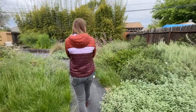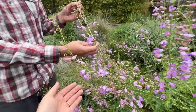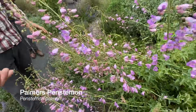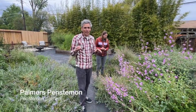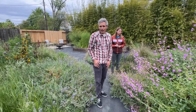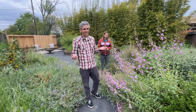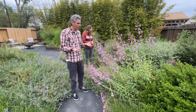So let's go all around the state here. This is Palmer's penstemon, Penstemon palmeri. It's a desert species, and it's blooming great now. I don't know if you remember a couple years ago when it was like 117 here. We all gardeners remember that year. This plant flowered after that again. It was like, it's really nice here, thanks. Can I have some more, please?